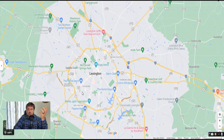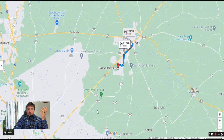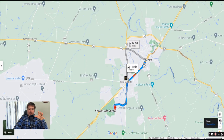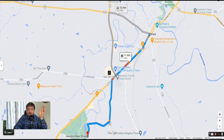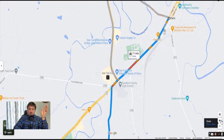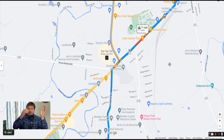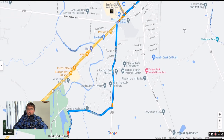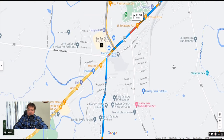And I'll be honest with you, Paris is a small country town. It really is. And right there is your Bourbon County High School. So if you do decide to live in Houston Oaks, you're probably about 2.5 miles away. Again, small town, small community. Everyone kind of knows everybody, sort of feeling.